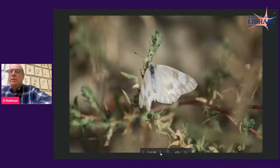Okay, that one's not coming up yet. Okay, this is a checkered white with its wings opened. And it's a little faded. Sometimes they have much more striking pattern. Next.